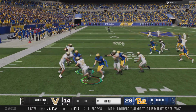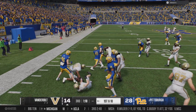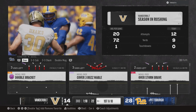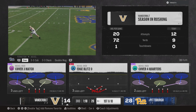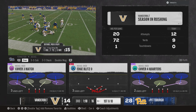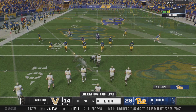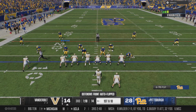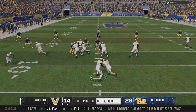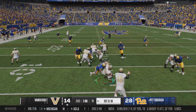Bringing it out. Rolling the dice to bring it out of the end zone did not work out as he stopped at the 13. Vanderbilt has the ball again, and here comes that Commodore offense. Now we'll get a chance to see if they can answer that last score, trailing by 14, Jesse.